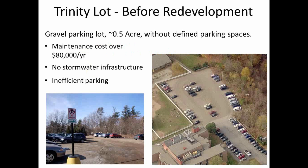So we'll move on away from our testing methods and previous work and talk about the Trinity parking lot. So this was the lot before redevelopment. So gravel lot, about half an acre in size, without any defined parking spaces. And so every year they had to come and regrade and add gravel to this lot, and we were told maintenance costs somewhere on the figure of $80,000 a year in upkeep of this lot.